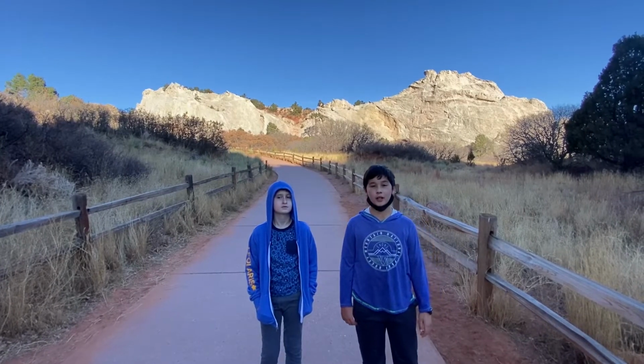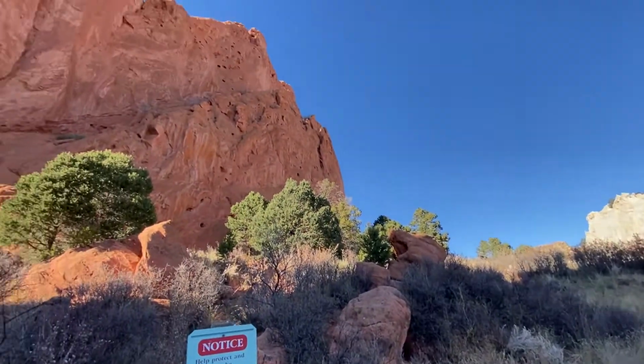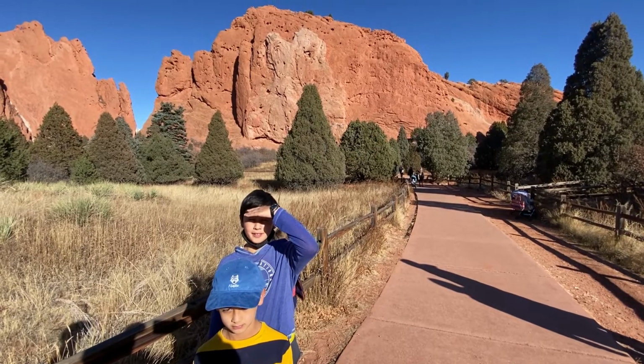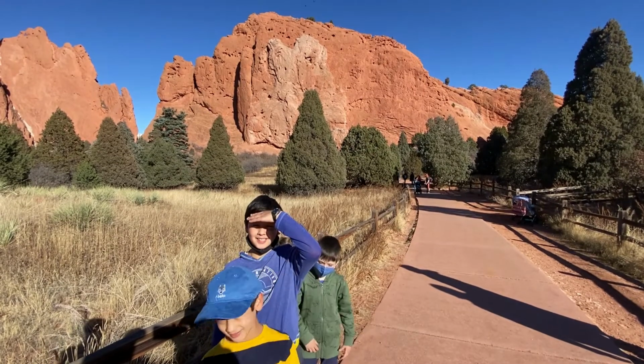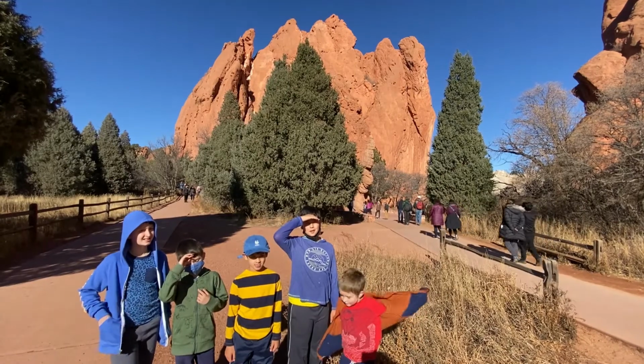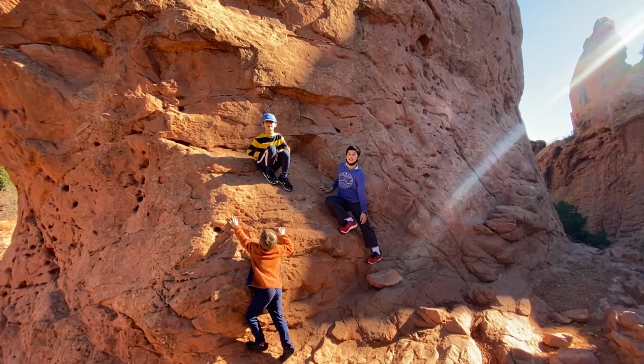The rocks are red, white, and orange. There are lots of paved paths to walk on. This is a popular place for rock climbing. There are lots of good rocks to climb.